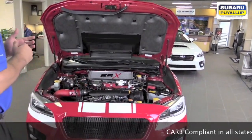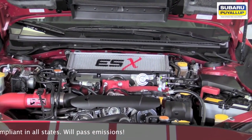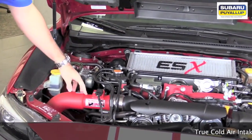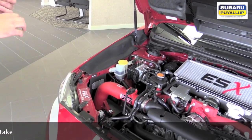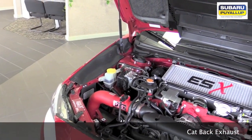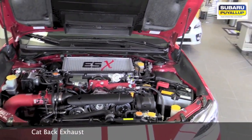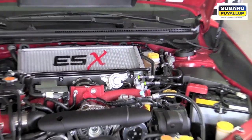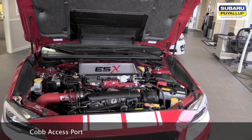This car is actually CARB compliant in all 50 states, meaning that it'll pass emissions, yet it's tuned. It has a full cold air intake, a true cold air intake that goes down through the front here and gets cold air from behind the bumper here. It has the intake, and then it's a cat back exhaust. So any of you Subaru tuners out there, you're familiar with that. That allows you to keep warranties intact and things like that. To finish out the tune, they put a Cobb AccessPort on it.